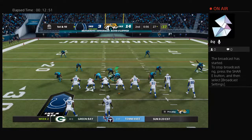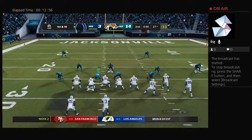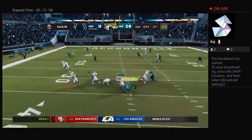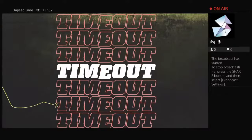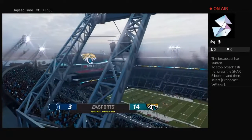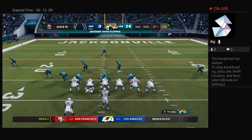A 1st and 10 here, and you know, if they could just get 3 out of this, something about whittling it to a 1-score game at half that might provide a psychological boost. They'll run the screen with Mack. Now the Colts going to burn the 2nd of their timeouts as they get the stoppage with a little over 50 seconds to go in the 1st half.